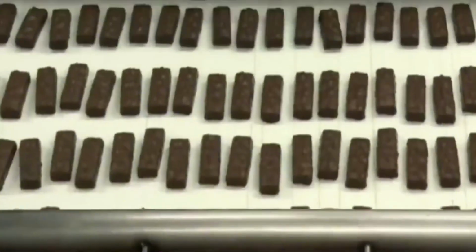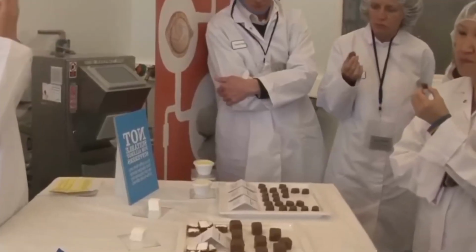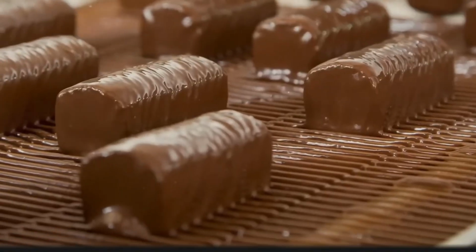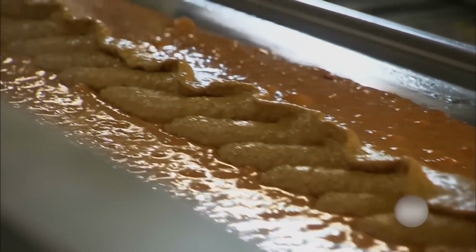If a bar has cracks or a poor coating, it's either fixed or thrown away. This step makes sure only perfect Butterfingers move forwards. The chocolate coating is tested to make sure it's smooth and even. Quality control checks the thickness to ensure each bar is coated the same.